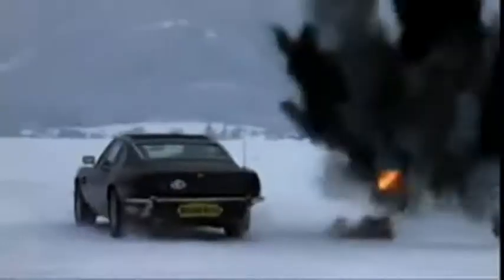At number 5, it's The Living Daylights. Originally, the chase was meant to involve yachts skidding on the surface of this Austrian lake, but the ice wasn't thick enough to support the weight, so they had to use cars instead.